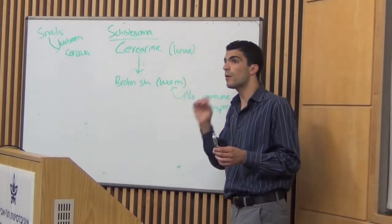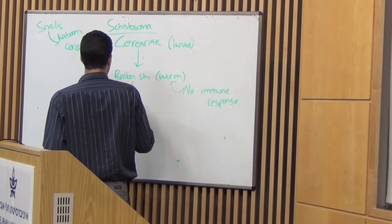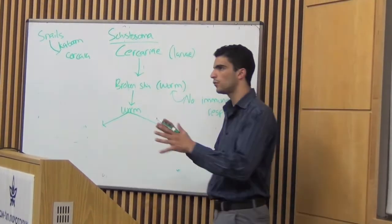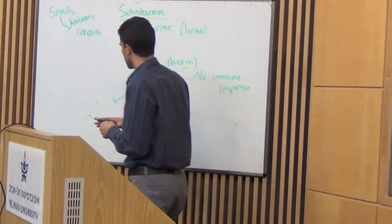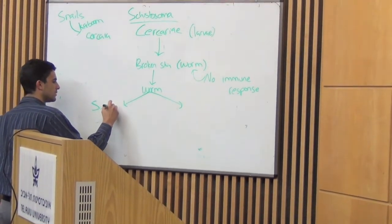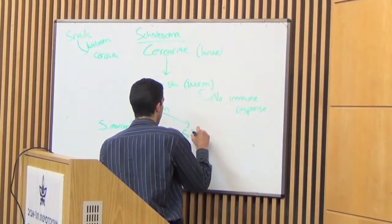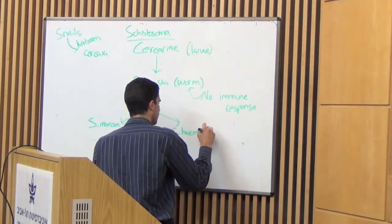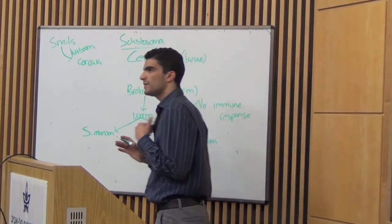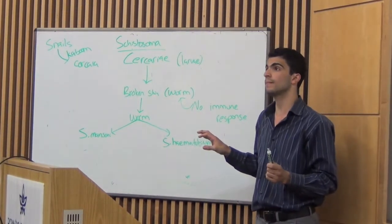We'll talk about what it does in one second. This is what it does. So the worm form will plant itself in 2 places. And we're actually going to name the 2 forms of Schistosoma that are in First Aid. You have Schistosoma mansoni, and Schistosoma haematobium. The mansoni and the haematobium are 2 separate species. So you either get infected with this, or you get infected with this.